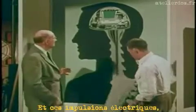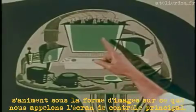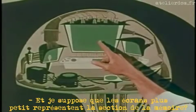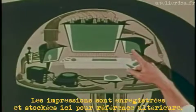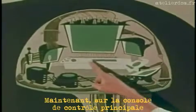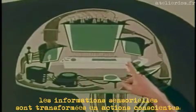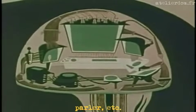And these electrical impulses come alive as pictures on what we call the master receiver. And I suppose the smaller screen represents the memory section. Right. Impressions are recorded and stored there for later reference. Now, here on the master dispatching board, we transform sensory information into conscious action. Walking, talking, and so on.